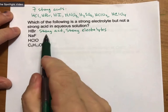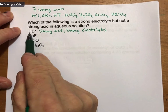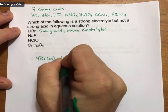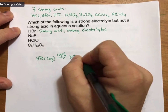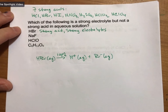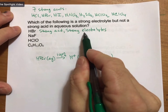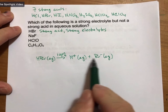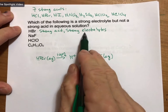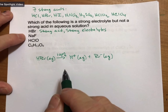Our idea of a strong acid is that it breaks up 100% into H+ and Br-. And our idea of a strong electrolyte is that it breaks up 100% into ions. So hopefully you can see that it's a strong acid because it breaks up 100% into H+, and it's a strong electrolyte because it breaks up 100% into ions. Now, any questions about that?